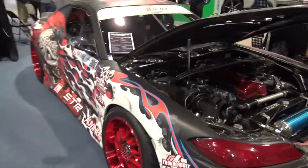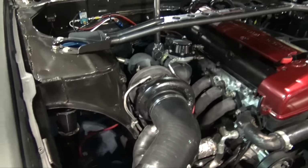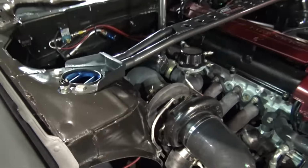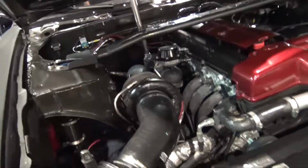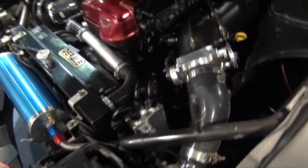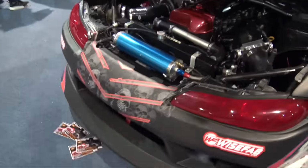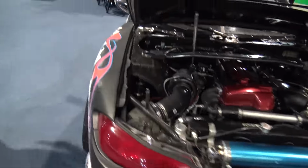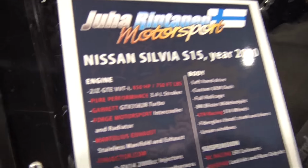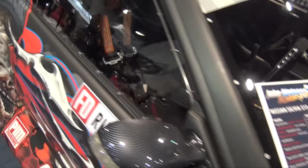The drift cars at SEMA. So this is Juha Riditin, I think that's how you say his name. Turbo looks kind of familiar. That's kind of a weird exhaust housing. Giant wastegate though, holy shit. Stock. Same turbo. Quick change diff.